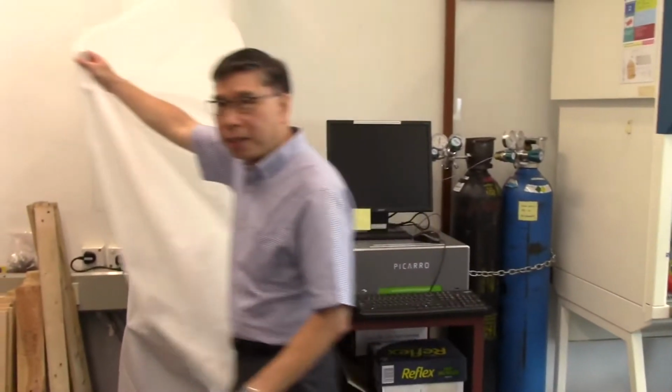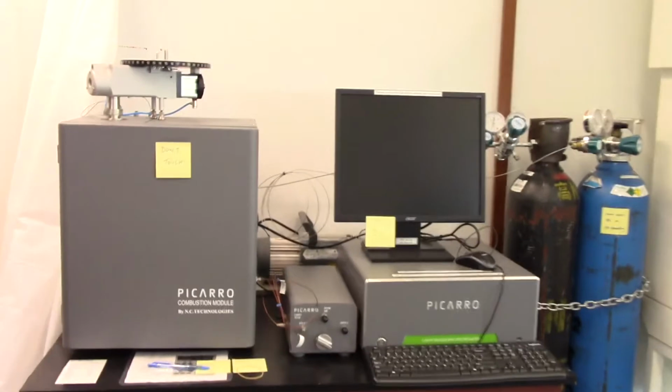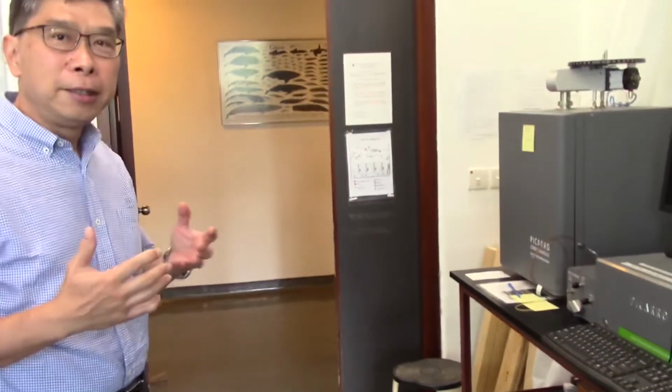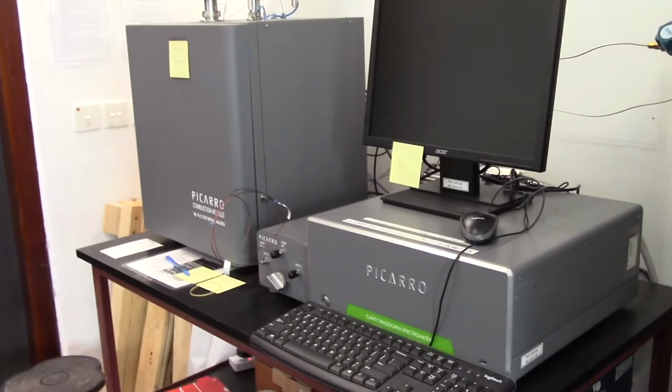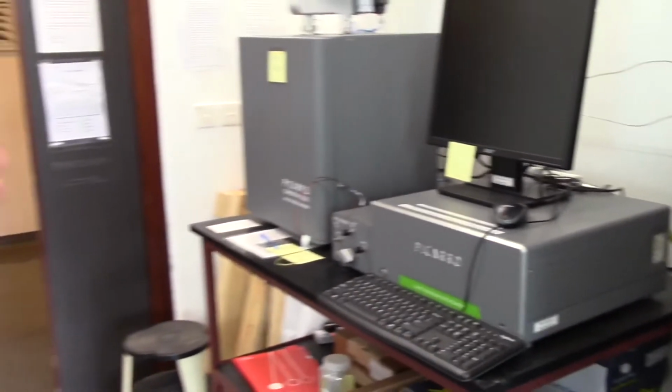Wow, there's a curtain. Open the curtain. We like to protect this. And this is a Picarro cavity ring down spectrometer, which actually would measure the concentration as well as the stable isotope composition of common greenhouse gases like CO2 and methane, without having very frequent needs for calibration and instability of the equipment. This is actually a much faster and cheaper way of measuring stable isotopes of carbon. And so we are using this for a lot of measurements on the food web analysis that we're conducting.